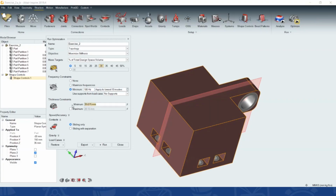Finally, I define my minimum member size. That is how small any feature that's derived from this can be allowed to get. And you'll see what that means when we get the end result. And then I click run.